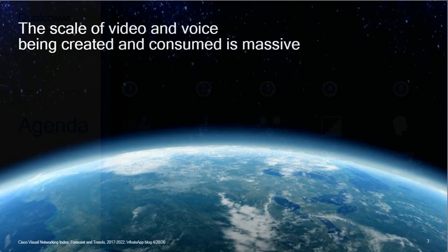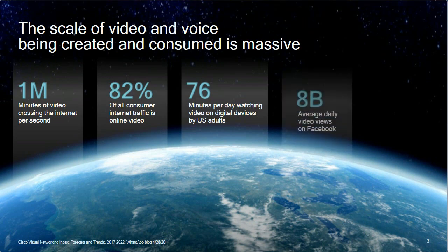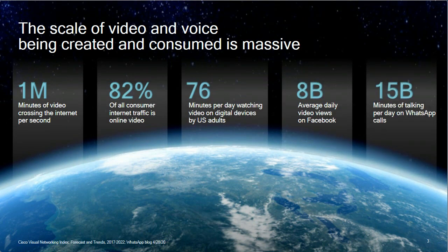All right, so first of all, the scale of video and voice being created and consumed is massive. Here's a couple of stats. 1 million minutes of video crossing the internet per second. 82% of all consumer internet traffic online is video, whether that's FaceTime or Netflix or YouTube, etc. 76 minutes per day is the average for US adults for watching video on digital devices. 8 billion average video views on Facebook, 15 billion minutes of talking per day on WhatsApp.